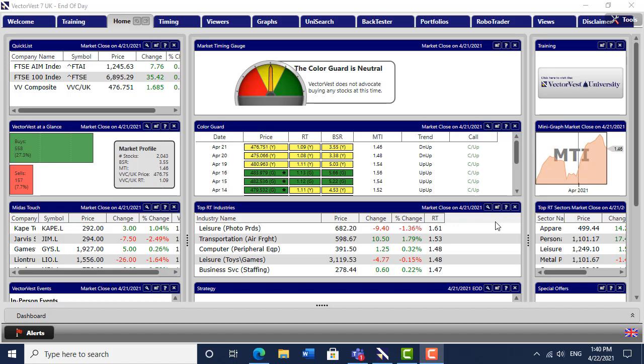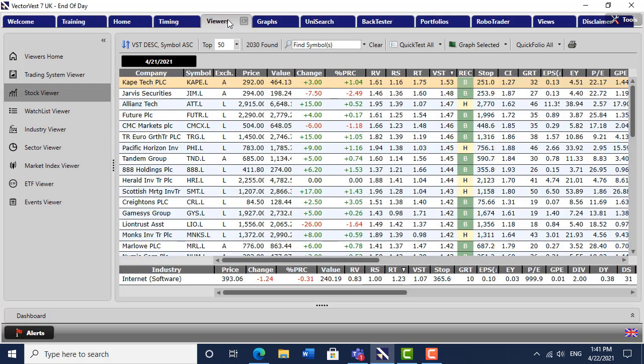So I want to spend a few minutes looking at a very, very simple approach to find some outstanding investments. Certainly I think we can all make this incredibly complicated, and I have a knack for complicating things. So I'm just going to go to the stock viewer. This is after the close on Wednesday night. Very simply, I'm going to adopt Susan Thornberg's approach, an eyeball approach. And clearly everything that I do here can be put into Unisearch.